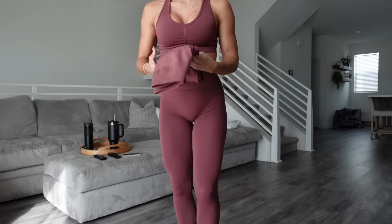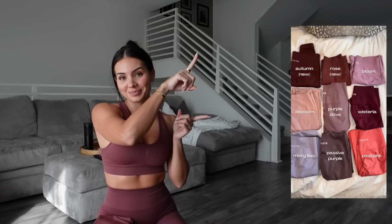I'm gonna put a color comparison of all of these pinkish reds, maroons, a comparison of old launches and this launch so that way you can see. I'll put the screenshot here.